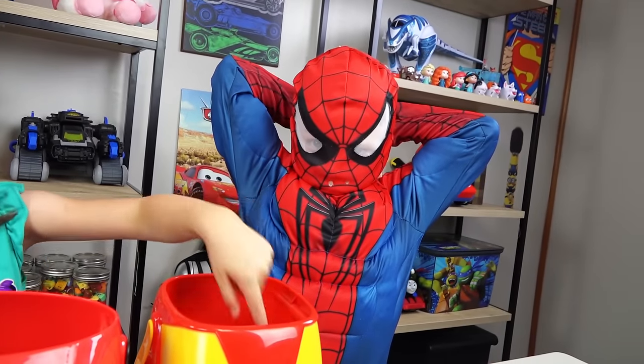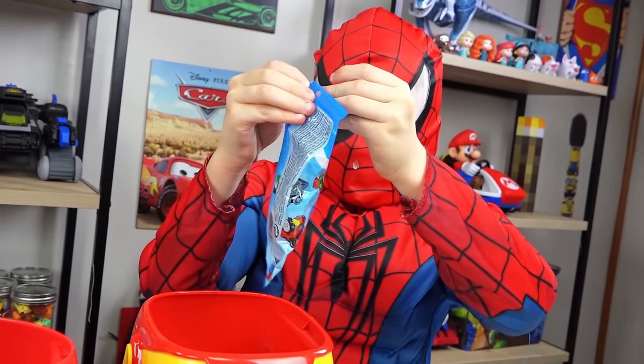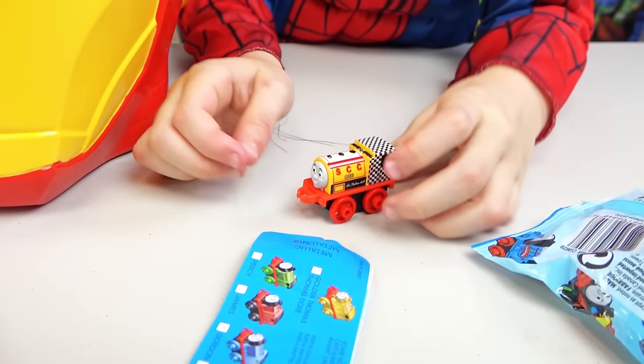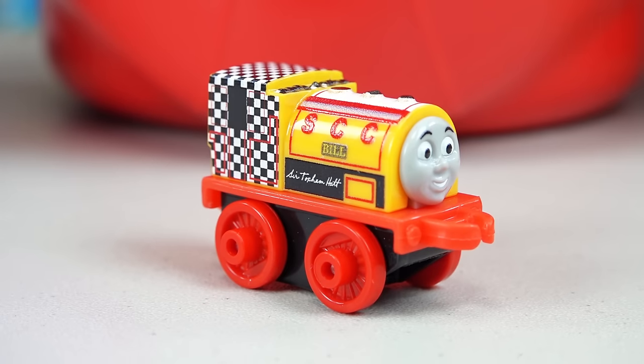All right, Spider-Man, it's your turn. Here we go. We got a Thomas Minis. All right. Gonna do a super duper strike. Okay, who's in there? Ooh, who's this? Oh, that guy, it says Bill. That must be Racer Bill. Racing Bill. Yep, that's it.